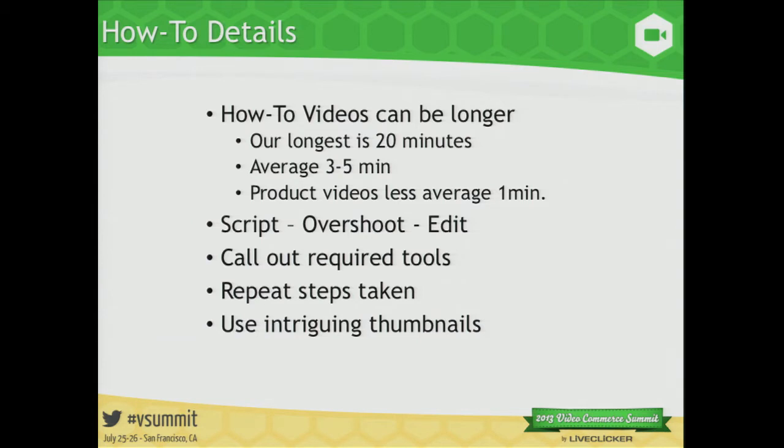And as a contrast, our product videos are generally less than a minute. So you do have time to spend with the user, make sure that they feel that they're actually getting something from it and actually learning something from it. We do script all of our how-tos. Again, as a more technical product, it's important to get all of those different points in.